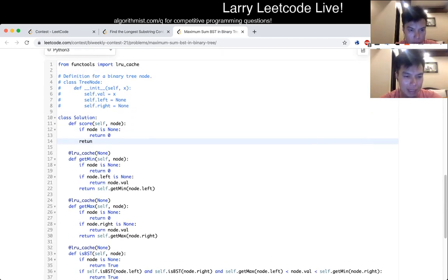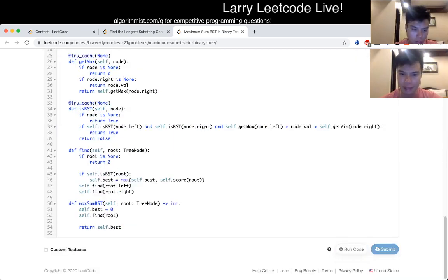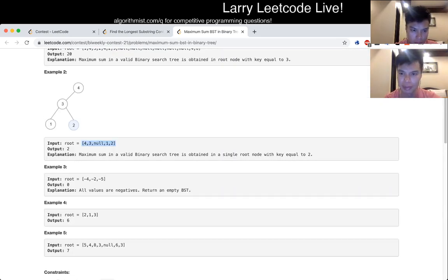And then after that, I just do the score, which is also cacheable because it's just the sum of the subtrees, especially if you write it recursively, which is really easy to do. And that's pretty much what I did. Yeah, that's pretty much Q4.